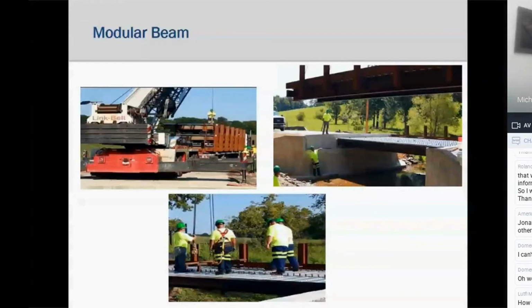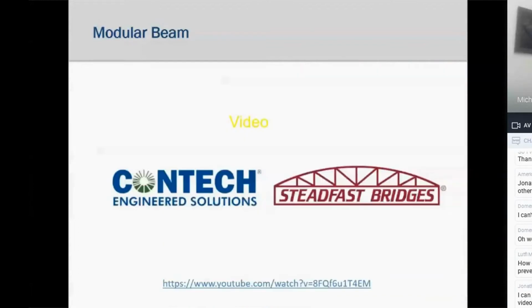Bolted diaphragms connected the beam pair modules after they were set on the abutments. The concrete deck was cast in place and a galvanized steel railing finished the bridge. We will see this bridge built.